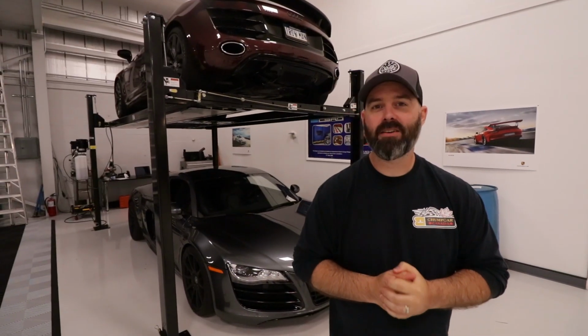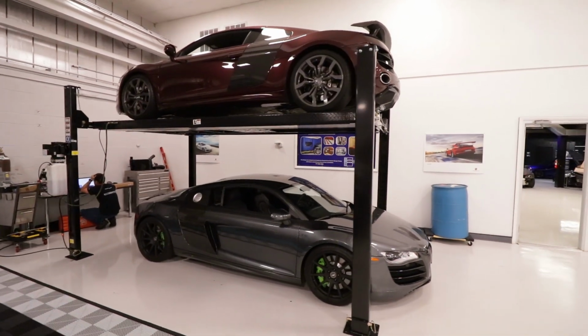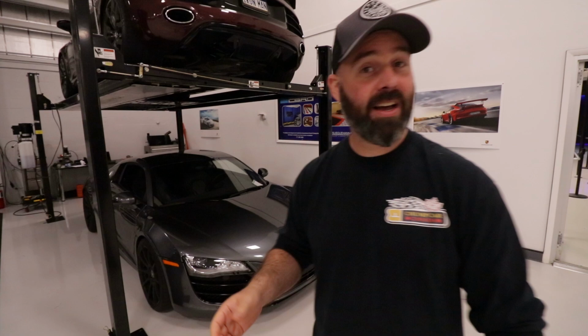Bro, I hear you like R8 so much that we got you an R8 for your R8. This one on the top is actually going to get a one-off twin turbo kit, I think Chad said. Yeah, twin turbo R8 V10. How cool will that be? Maybe that's something we come back and show you guys another time.